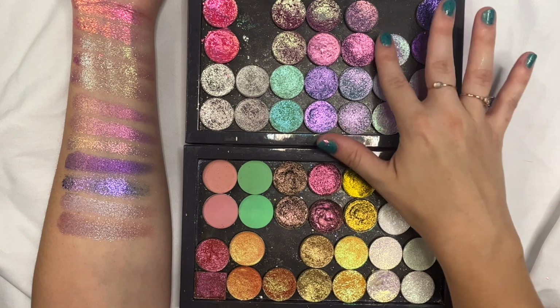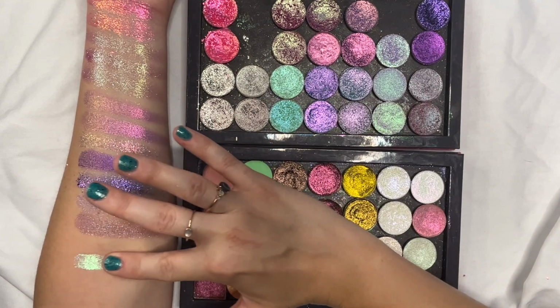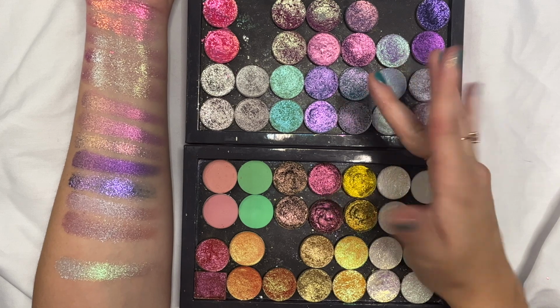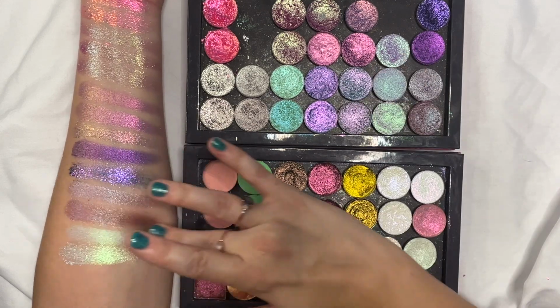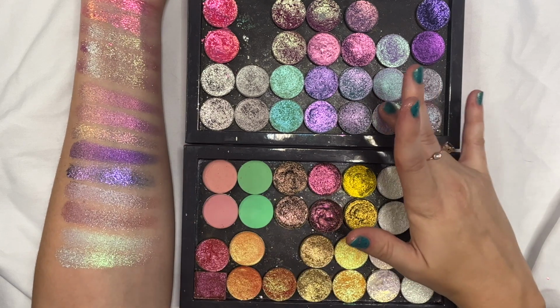And the last comparison that we'll do for now is the shade Malware, and we're going to compare that to the Pastel Roses shade Unicorn, which I think is a much more satiny version of this type of shade. Definitely not nearly as impactful and way more expensive. So Copacetic wins on this front.